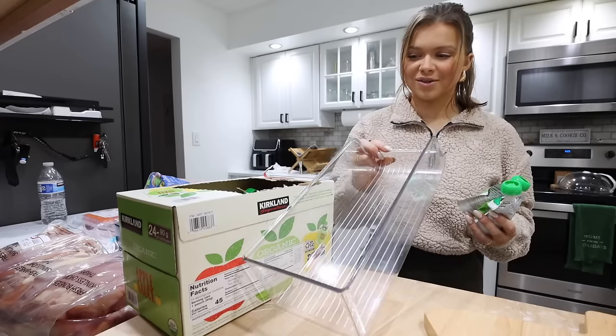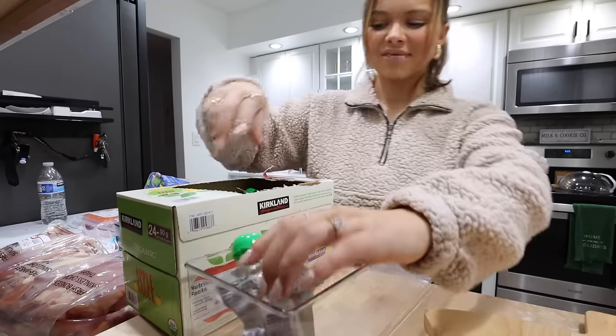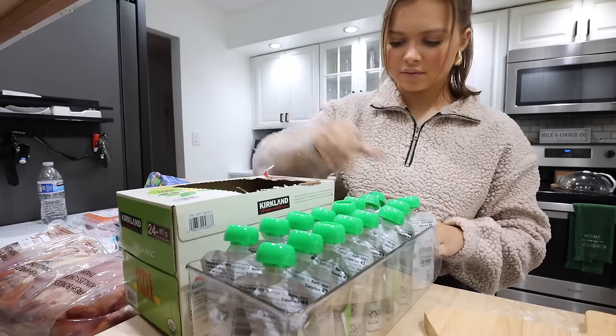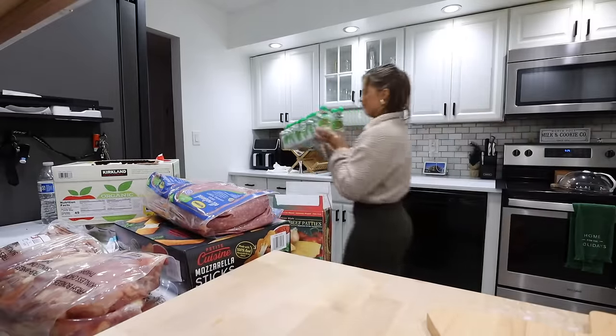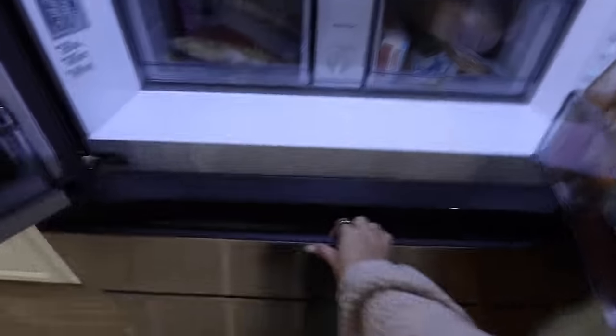Use a can holder to hold Zane's applesauces because we have a drink shelf in this fridge, and it works out perfect. Oh my god, I fit all of them. How satisfying. Okay, check it out. We got our meat up here. We are all stocked up on our goodies. Look at that. Satisfying.